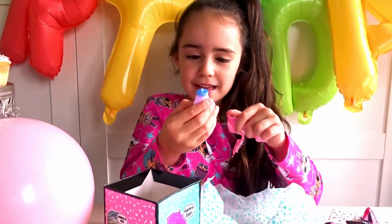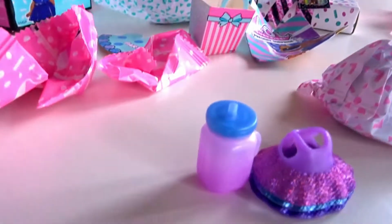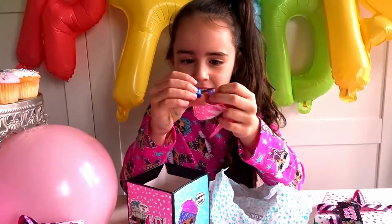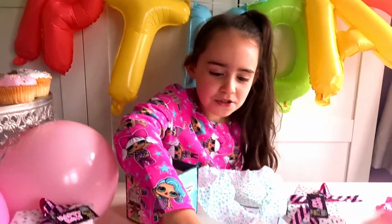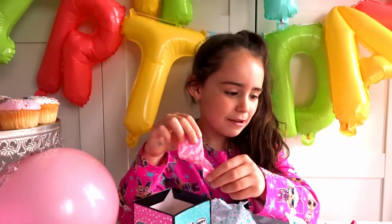Oh, look at that fancy one. It says Baby Cuckoo. So cute. I'm going to put that with this little dress. Now let's open up that one. Look at the boots, they're two different colors. So there's the shoes. Now the other little one. What's gonna be in that one?